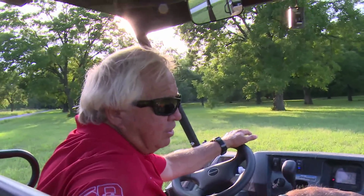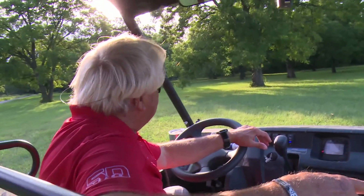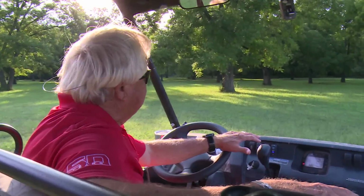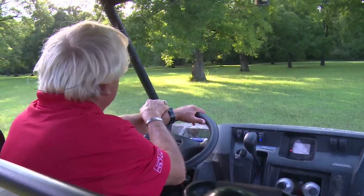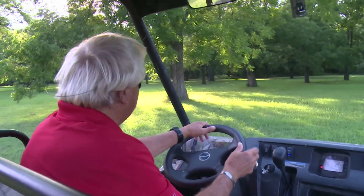We mow this with the actual lawnmowers. It needs to be mowed right now, but we actually keep it looking pretty. It's got a bunch of big pecan trees in it. It's total shade pretty much, all day long. It's just a beautiful area.